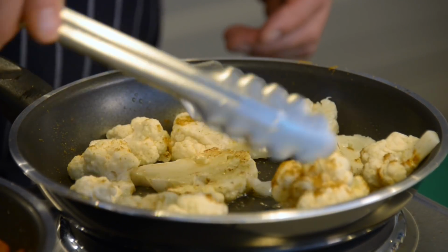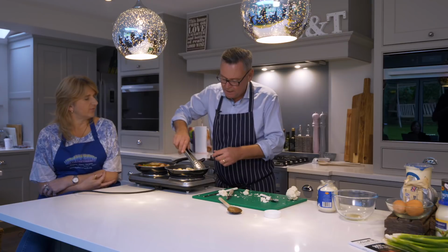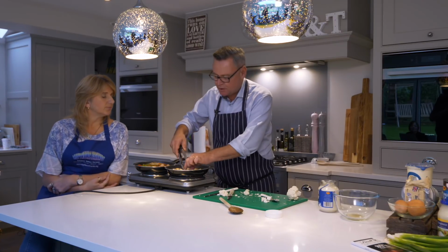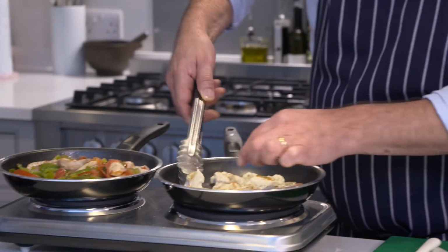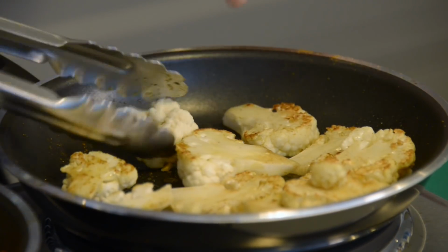I never thought of putting curry powder on cauliflower before you put a cheese sauce over the top of it. Yeah, lovely. Cauliflower and curry just work so well together. I do like a cauliflower barbecue when you go into the curry house.